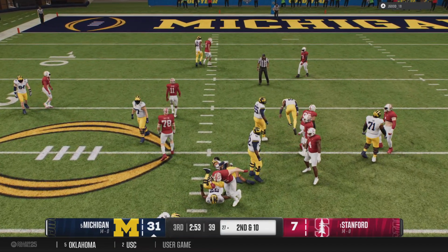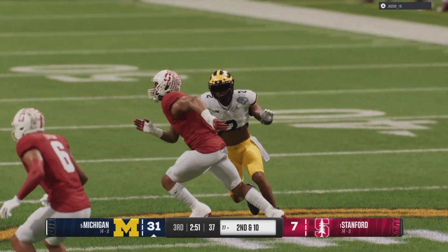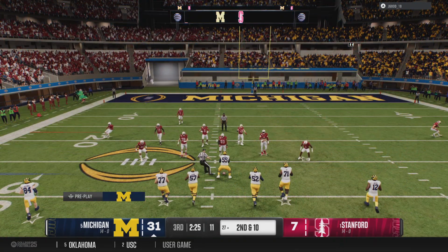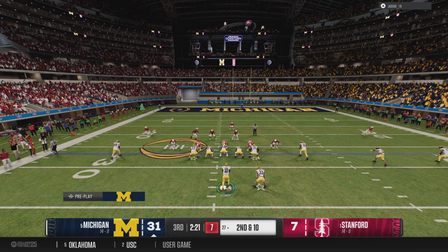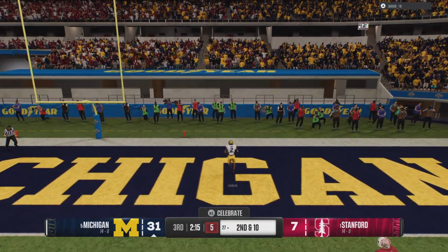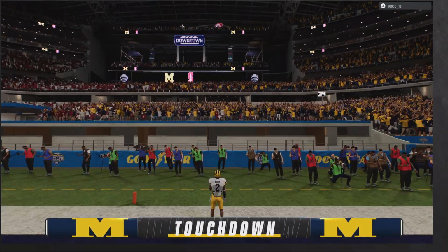They test the middle of the defense, but get nothing. That back just had nowhere to go. Got to give credit to the defense and their run fits on that play. Here's the second down play. And he'll set up to throw. And he'll loft it to the end zone. Touchdown, Michigan. And the rout is on.